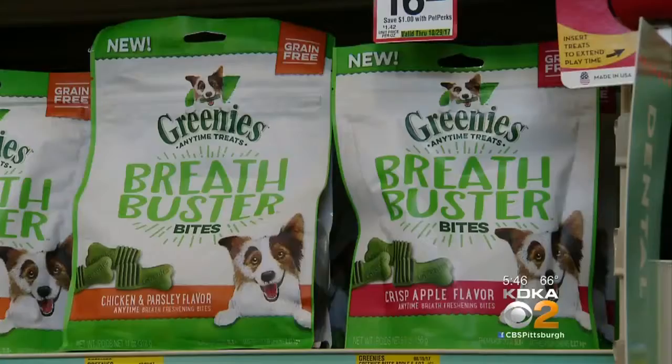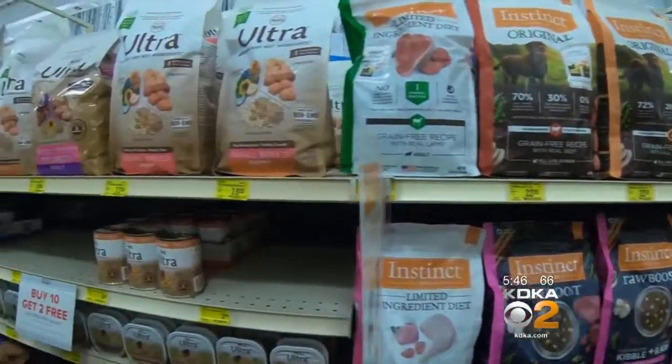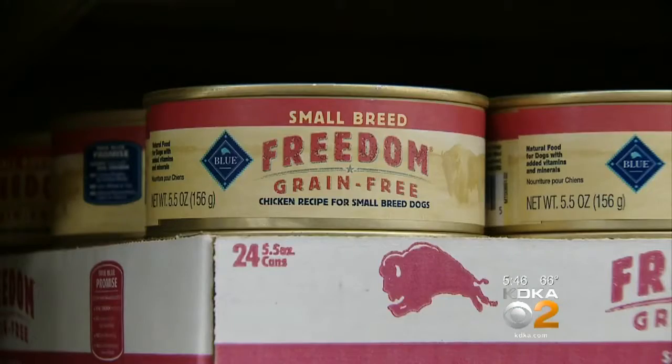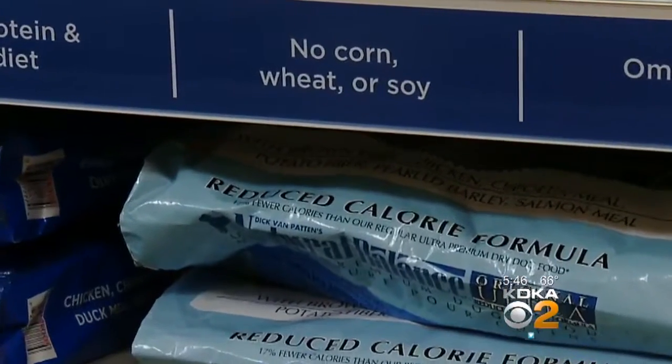A lot of companies have jumped on the grain-free train, as well as corn, wheat, and soy-free diets. But is that really worth it? I really think that those things are less important because we just don't have the research behind corn and gluten-free to say whether or not it's a benefit.